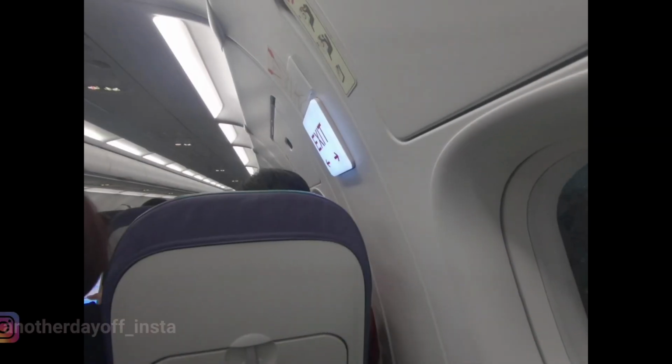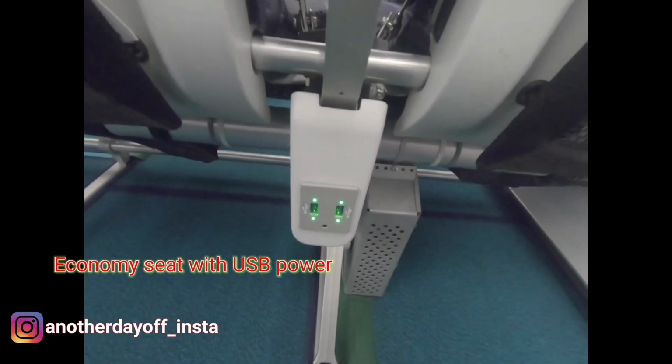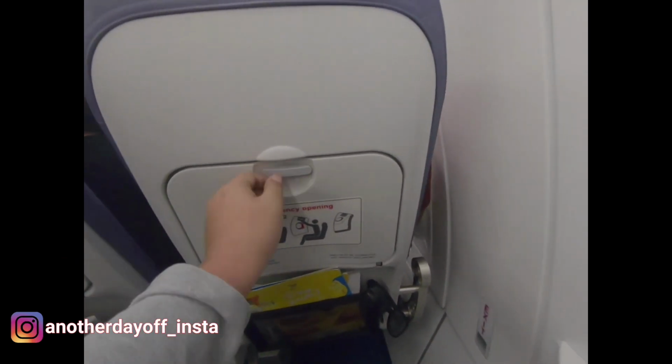So here we go inside the cabin. Cebu Pacific is a budget airline with all economy type seats, and the best feature is you're gonna have USB power on each seat in front of you. So forget your power bank, just bring along your power cable of course. This USB power is only applied to the A321 Neo from Airbus.